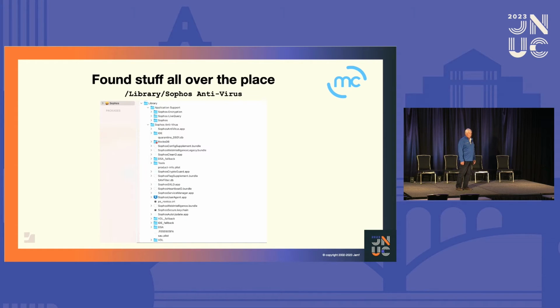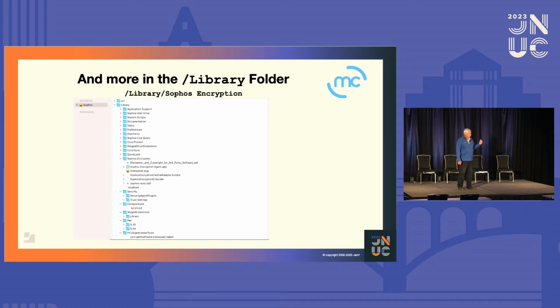Then you look in the library folder, and I wish I had a scrolling deal. This went on and on and on. And you see a couple folders there. You got not only in the application support, you got a folder, Sophos Antivirus folder. You got library Sophos encryption. Sophos has an agent that you can say from their web control panel to turn on FileVault encryption, which is fine, but they had a whole bunch of files for that. And they had another uninstaller in the encryption part, which I was like, do I want to run that too?